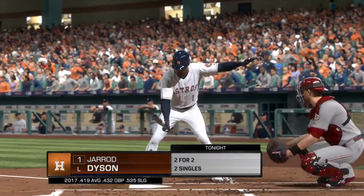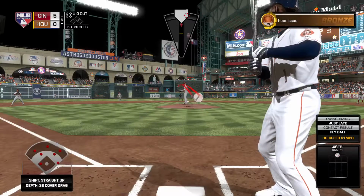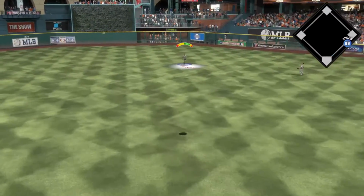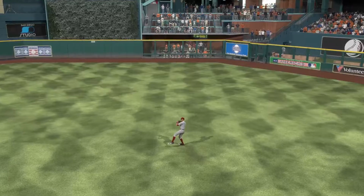Here's Gerard Dyson. He'll lead it off as we start the home 6th. Right fielder. Here's the first pitch to him. Lifted out towards straightaway center field. Hamilton is under it. 1 down.